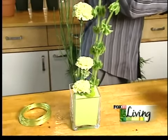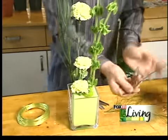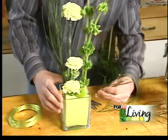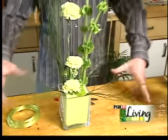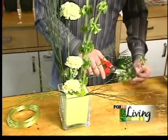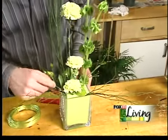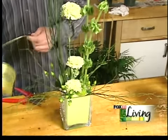And then we're going to add just a little bit of this. It's called deciduous huckleberry. It's no leaves, but very flexible, bendable. It's a neat foliage that's available this time of year. Kind of fun, wild, kind of a neat texture. Now we're going to just take a few of these hypericum berries, just for added texture.